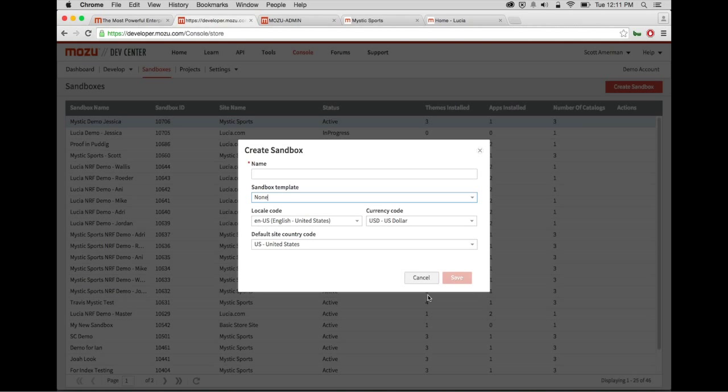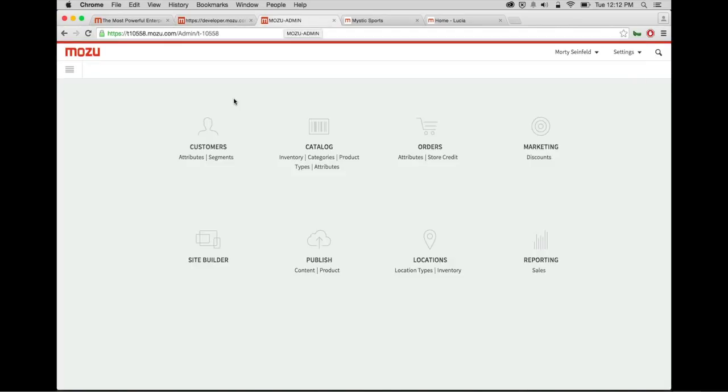So the unlimited sandboxes let you test your ideas, make changes, have kind of a playground for innovation. I'm going to go ahead and jump into one of my stores that I've already set up. And this is using the Mystic Sports reference template that is available if you're evaluating. So this is Mozu Admin, and you can see a nice clean interface.